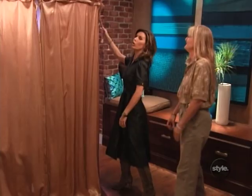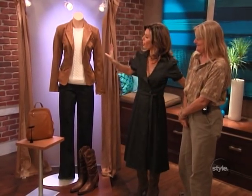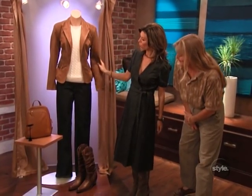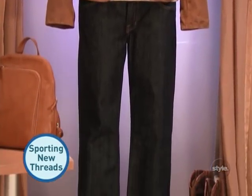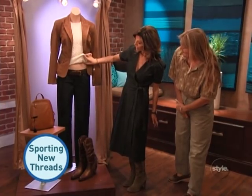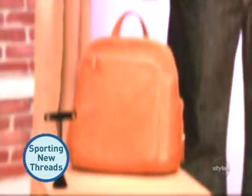All right. Let's go. Here we go. Sporting new threads. Volunteer some time to dressing yourself, and you can do that in this lovely suede jacket worn over a cream cashmere sweater and some dark jeans. Look, see, they're not high-waisted. They have a belt here, cowboy boots, and a very smart backpack and some little earrings.